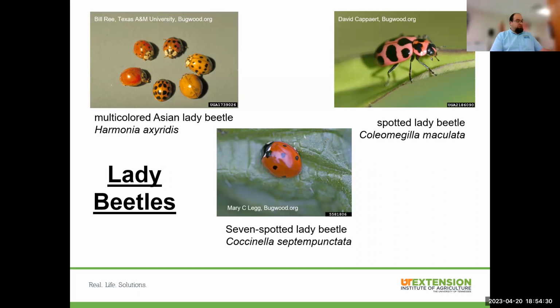We have the multicolored Asian lady beetle, or ladybugs as most of us think of them. They're not a native species, but they do eat the bad guys. So I don't think we're going to eradicate those, so it's probably not worth the effort. They do come in a wide range of color forms, as you see depicted in that picture. Those are still all Asian lady beetles.